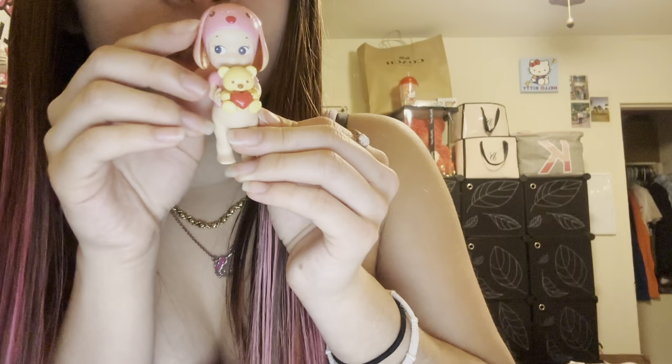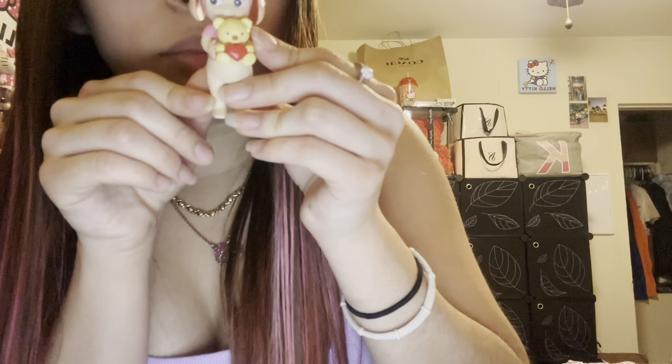Some of them have no bottoms, so this is what they look like. But I love the pink shirt. I find them so adorable because it's like a tiny cute baby. I really love him. I don't know how much it was, but I'm super in love with it.